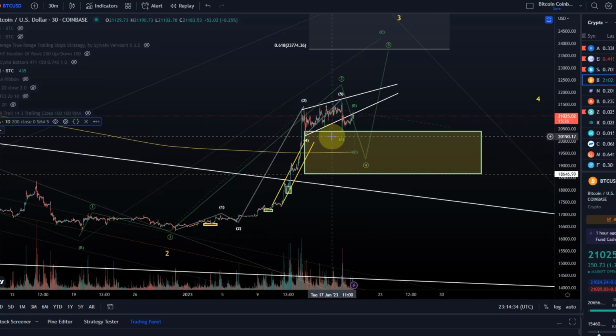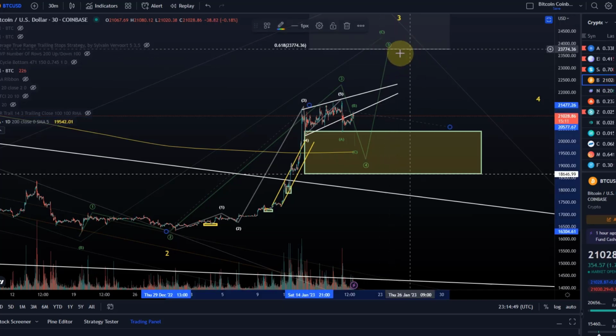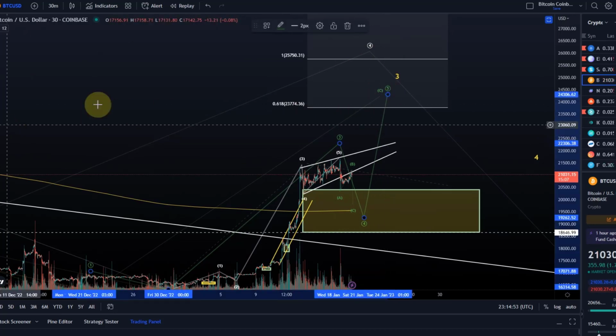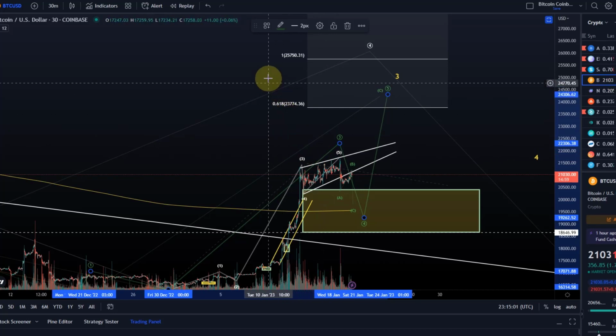So I wouldn't be surprised to come back into the support area, hit the 38.2 fib level, which is in that region, and also retest from above the 200-day moving average for ideally one more wave here to the upside. That's still my view. No change to that. These targets up here for the 5th wave in green will change a little bit depending on how low we eventually go. At the moment, I have them sitting at 23.77k and 25.7k. We'll see.